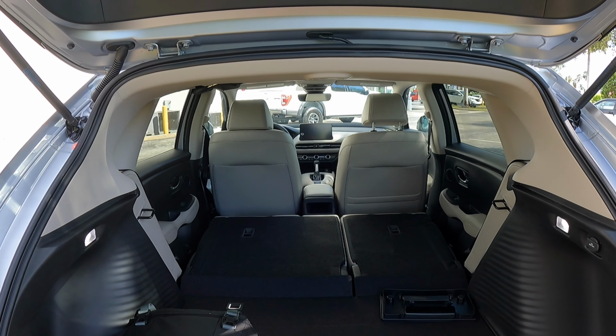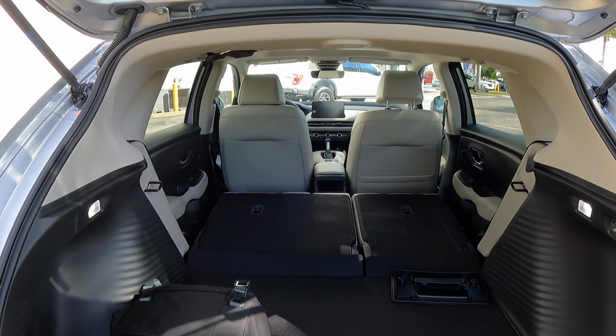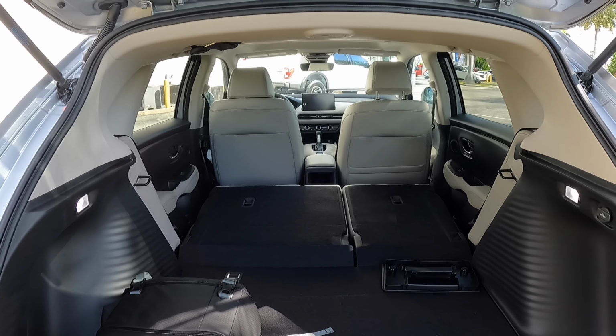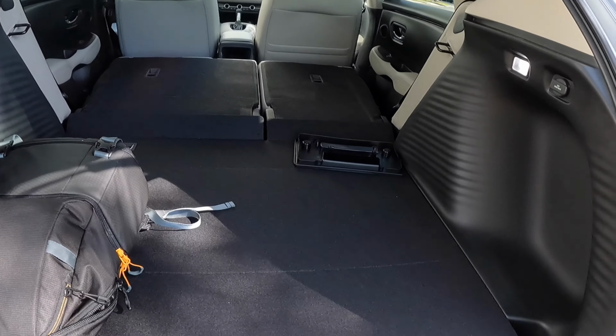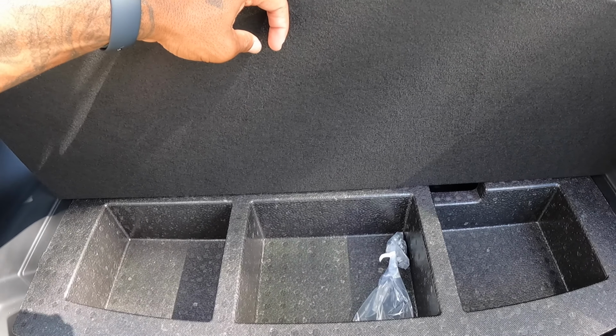With the seats folded down, Honda says this gets 55.1 cubic feet of space. So it does offer plenty of cargo space. And once you lift up the seats, it gets 24.4 cubic feet of space. Off to the side, there's this 12 volt here with this LED light back here, just in case you guys are in a non-lit area. And underneath the low floor here, Honda does give you a temporary spare tire instead of a fix-a-flat kit.